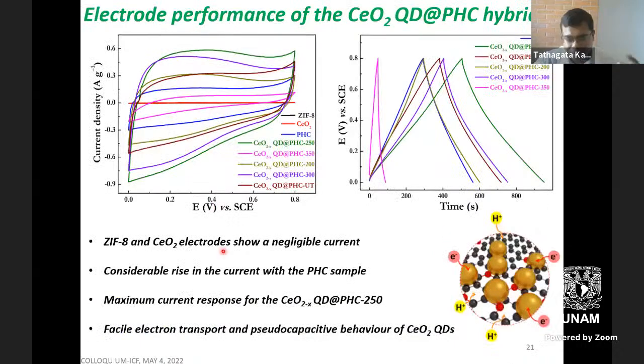Now we do the most important part. We try to study the electrochemical properties of these materials. Please don't get confused with these too many lines. These are all the cyclic voltammograms of different materials, different cerium oxide. At the final stage, what we did: this cerium oxide as deposited, as synthesized, doesn't work that well. We need to heat treat it.